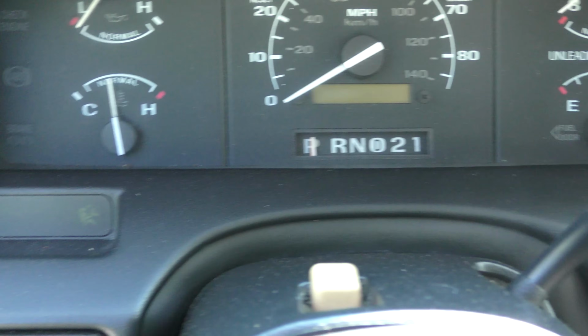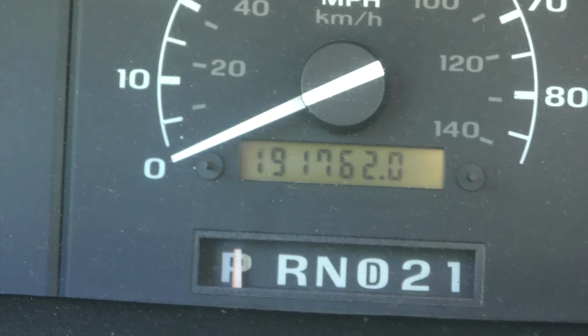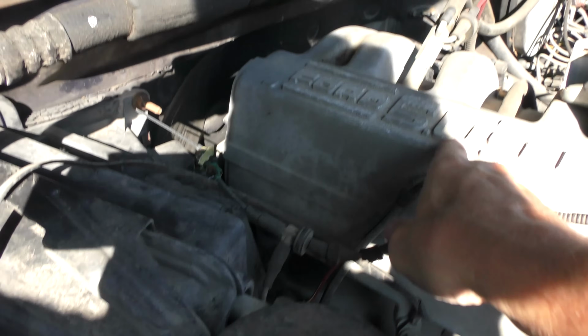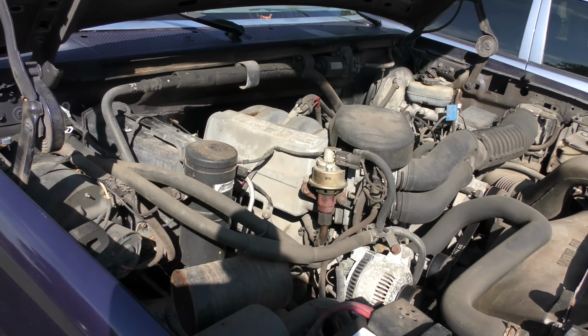As we look inside here, turn the key on. Okay, it's got 191,762 miles. Behind the beast is a V8 engine. This is a 5-liter Ford V8. These engines are notorious for lasting forever.